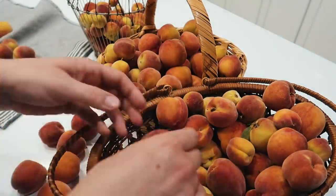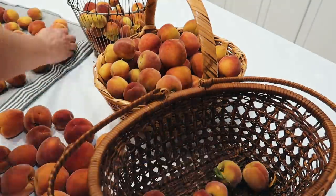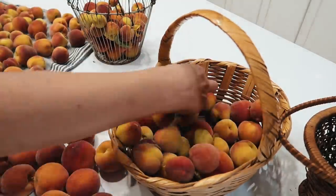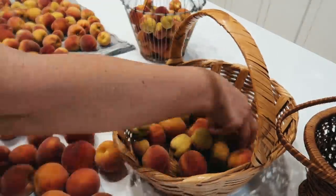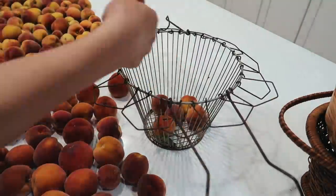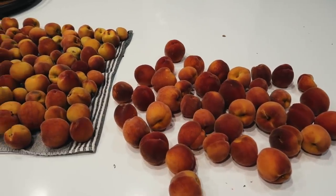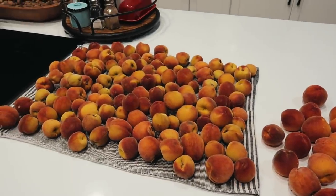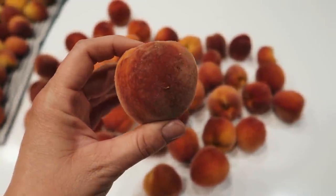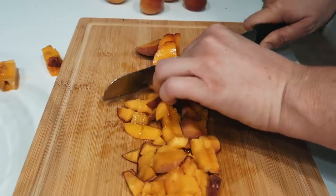So I think we did pretty well. This tree keeps producing more each year, and I'm happy with it. The first thing we have to do though is separate the peaches. The ripe ones, of course, I'll put in the fridge so that they don't spoil. But the hard ones, they're gonna stay on the counter, and it'll only take them a few days to start to get nice and squishy. And let's see if you guys can guess what Lydia and I are gonna make from our first peach harvest.